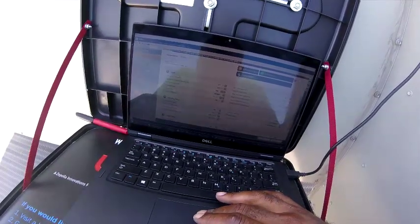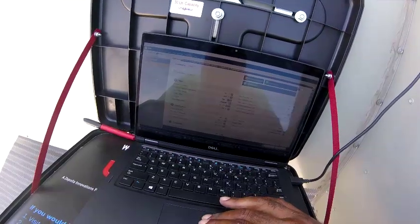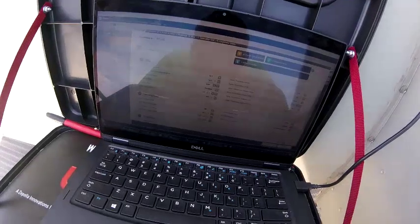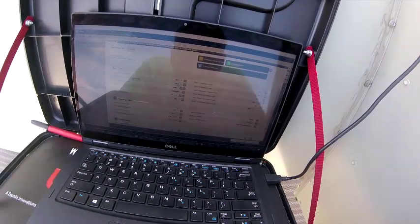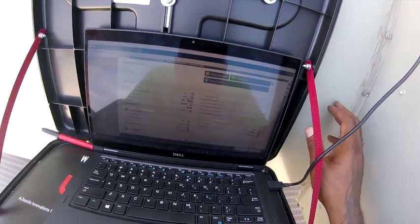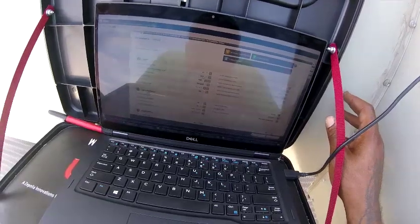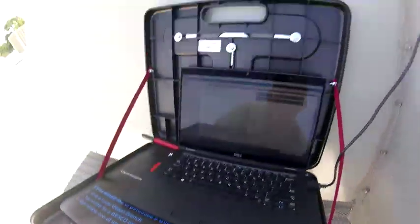Cooling capacity 100. Discharge temperature is dropping. I had the door open. Last time I did it, it went into alarm a lot faster than this. So maybe it went into alarm because I had that door open. So that's a fan proven switch.